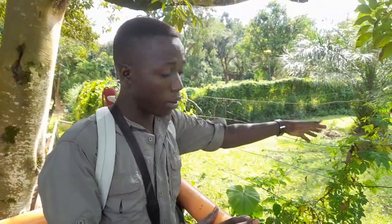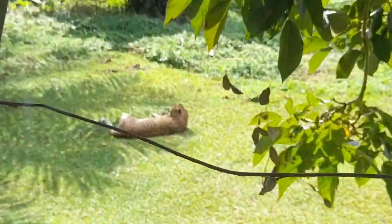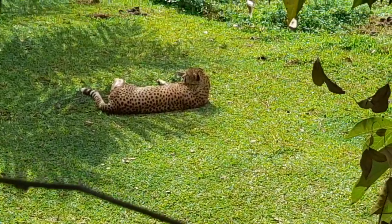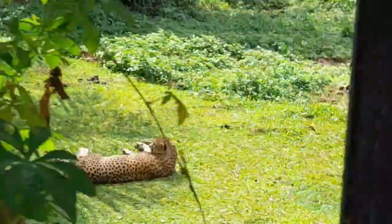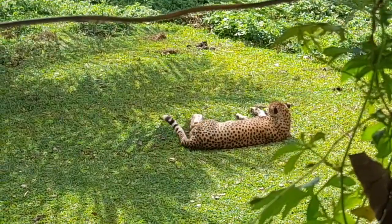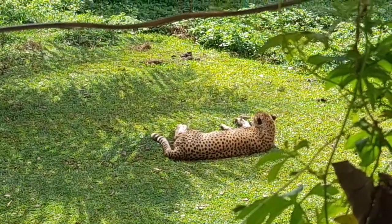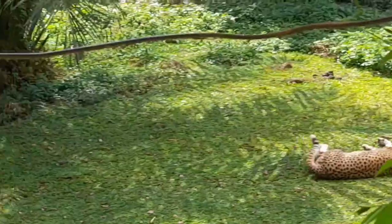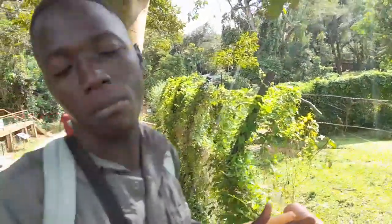Basically, most people don't know the difference between a cheetah and a leopard. When you look at this cheetah over here, it has spots on the body. Not only spots, when you look at its face, it has what we call a tear mark, the black line running from the eyes to the mouth. Okay, so if you're visiting Uganda, it literally means you can see this not only in captivity but also in natural settings, and that is Pian Upe game reserve.